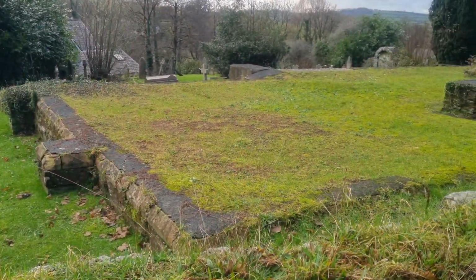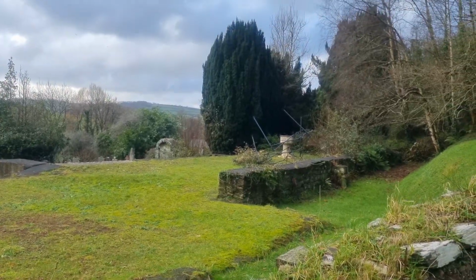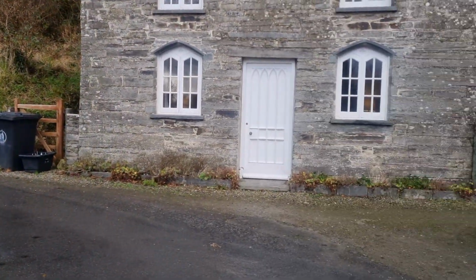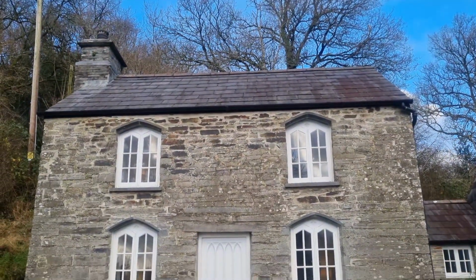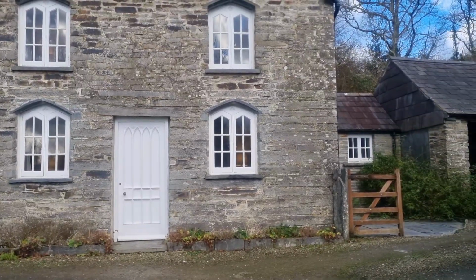Yeah, and there's the footprint of the old church. Quite a big church that used to be here, but I think the ground was unstable and they had no choice but to take it down. And that's Church Cottage itself.